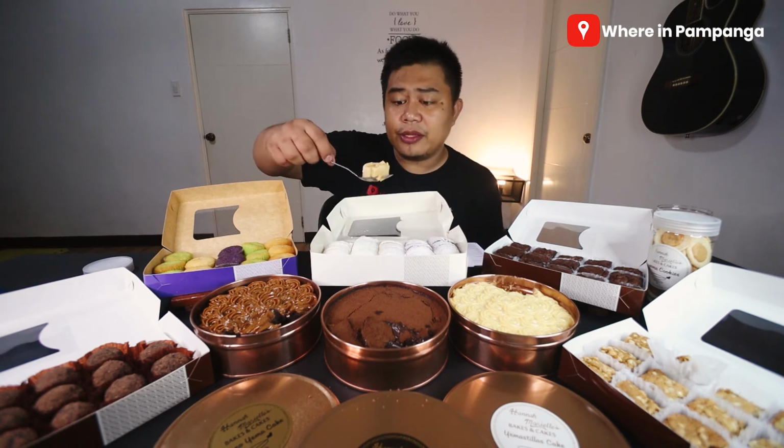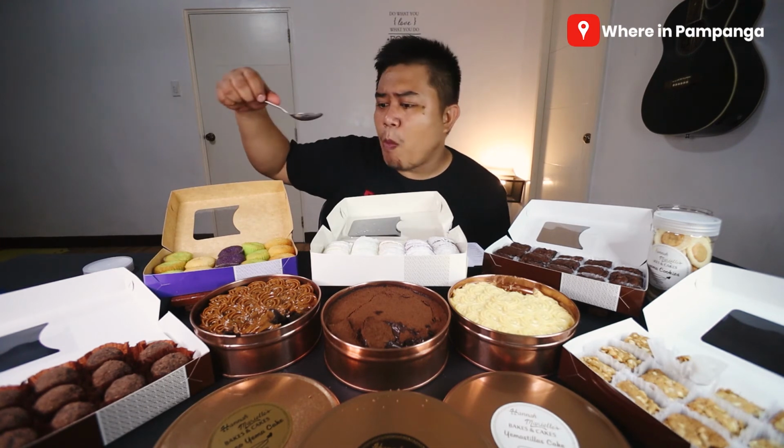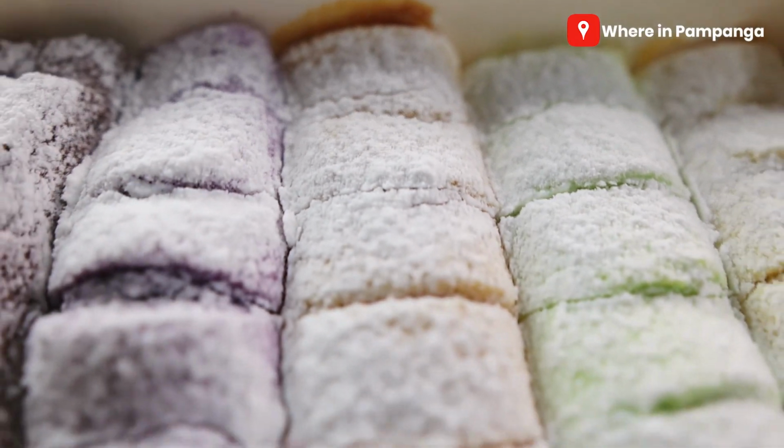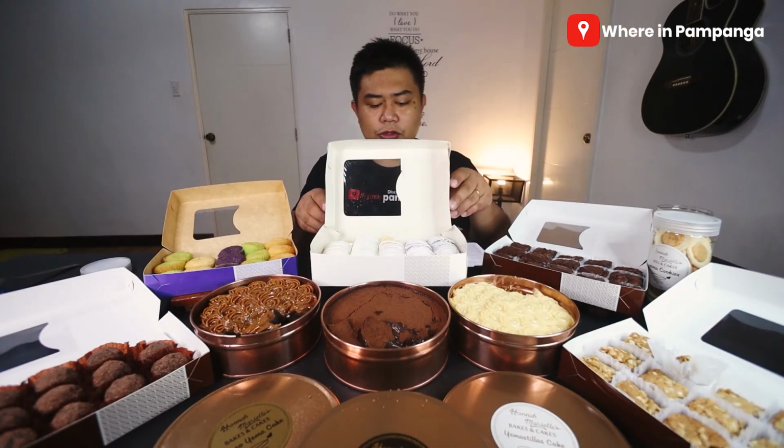Let's try the other flavors. I guess this is a mocha, no? Pero tingnan natin. Wow! Grabe ang sarap. For this box, for the 5 flavors, this is 240 pesos. Again, super lovely.